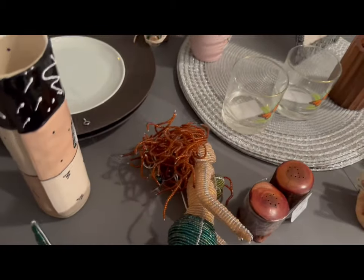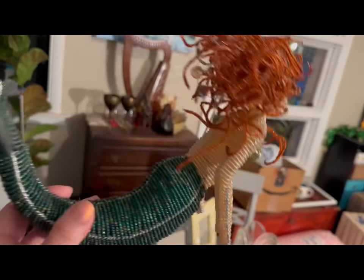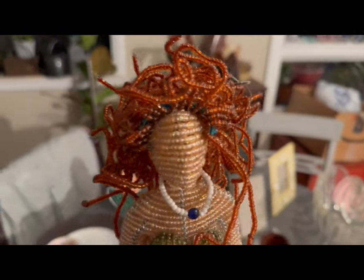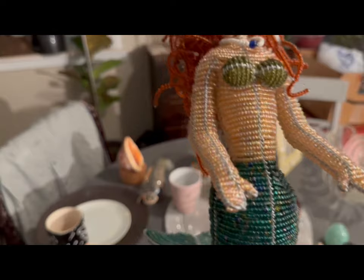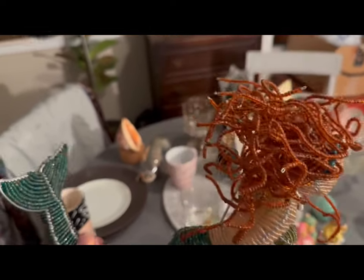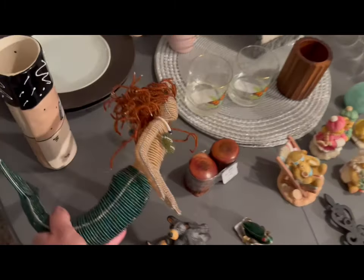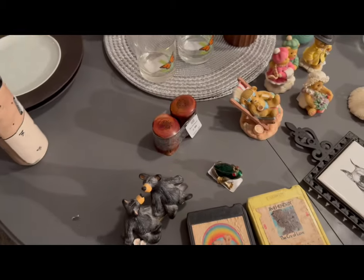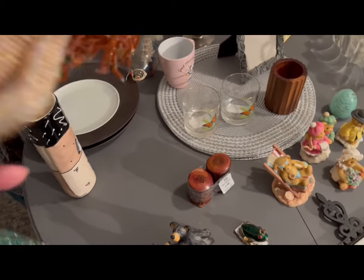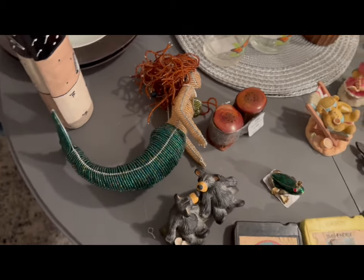This fabulous beaded mermaid, you saw me pick her. There's nothing wrong with her. She just needs her hanger to be detangled from her hair and needs to be fluffed up a bit. She's not even dusty. So she's fabulous. And she's worth around $50 on eBay. I paid, what did I pay? I don't know what I paid. I think I paid like $6 for her. I think she might've had $5 or $6 on her.